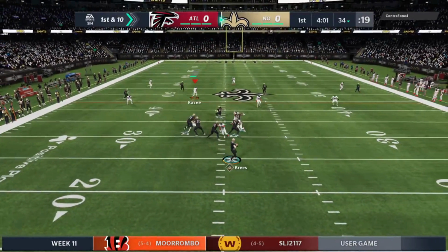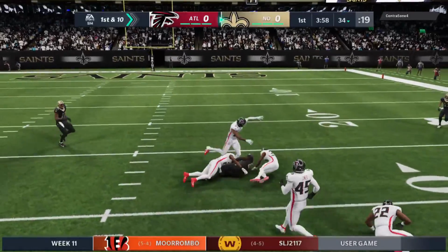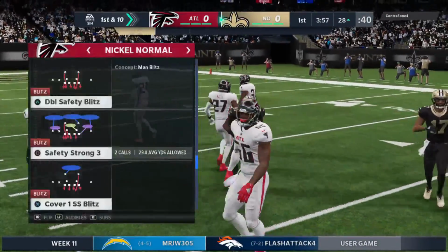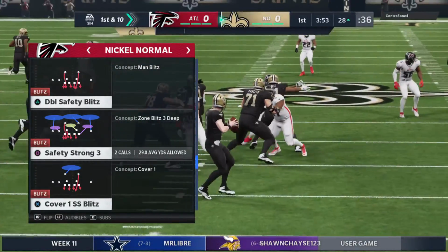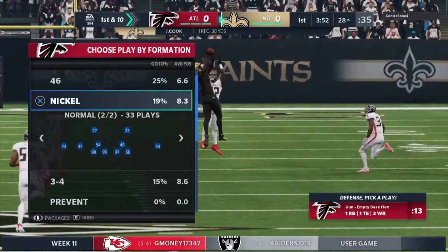On 1st down, Breeze looking deep downfield. And it's caught inside the 30. And he'll go down, but not before getting this inside the 30. A big pickup of 38. And he has now hit number 500. Charles, that is his 500th NFL career catch.